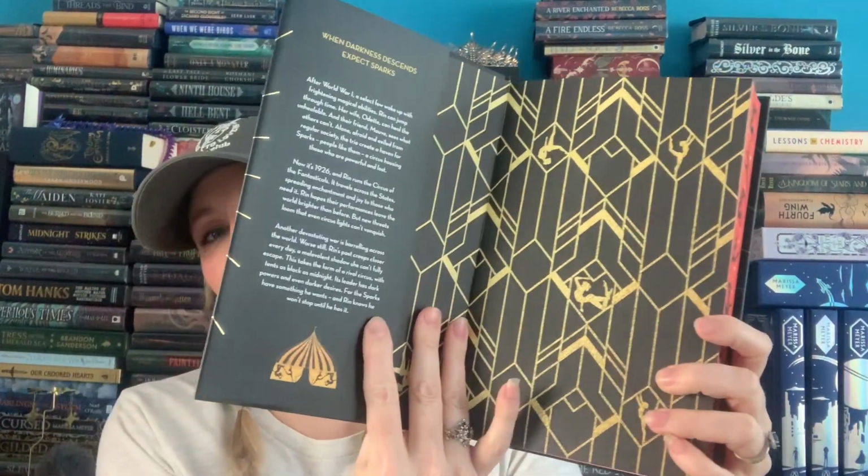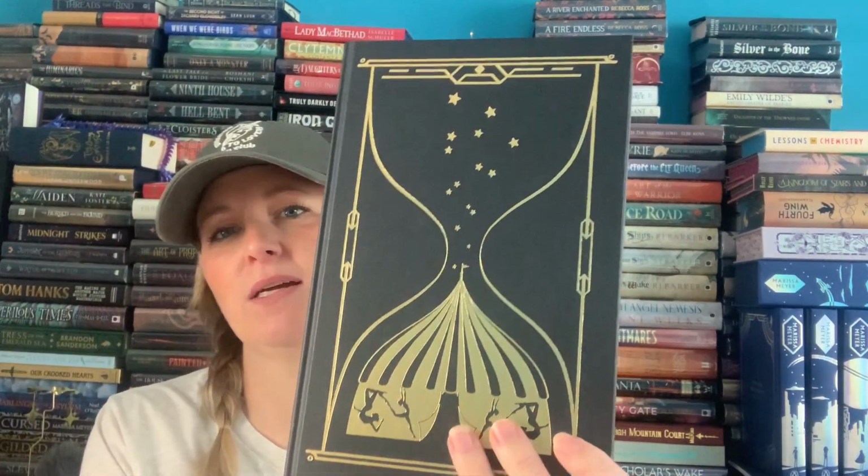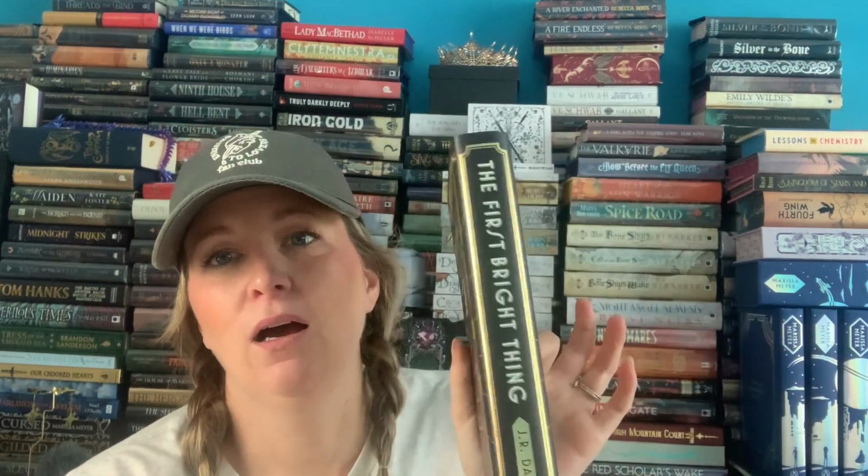All right, by J.R. Dawson. End papers. And it is signed. So this is 84 out of 1,000 copies. It's a fairly low number for me. I've told you guys before, I don't really pay too close attention to the numbers. It doesn't really matter that much to me. I just like them to be signed, to be honest, and have the pretty art. That's why I kept my tier 1 as well, to make sure that they were signed. All right, so there we go.